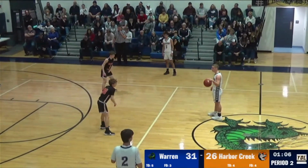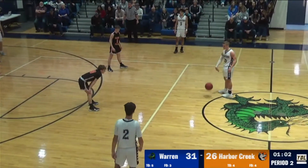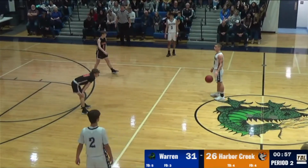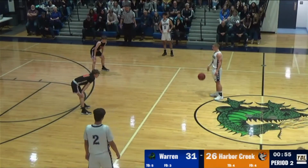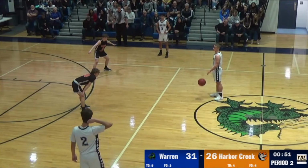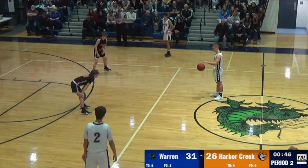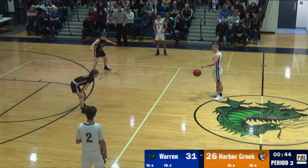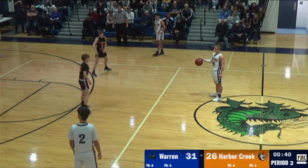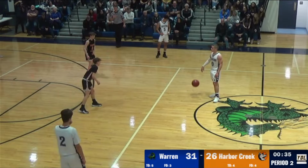Harbor Creek kind of extending the zone a little bit, and Nyquist content to just take it all the way down. You can hear Coach Depperdine. And Warren plays at such a fast pace that fatigue does play a factor, I think, at times. And you see that with Harbor Creek with Wilson as well. So I think a chance for kind of everyone to catch their breath here at the end of the half. I know people don't like it, and that's really the only time we've seen it in the halves.